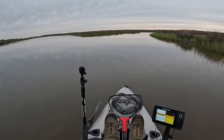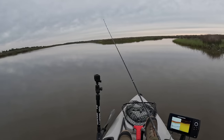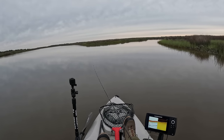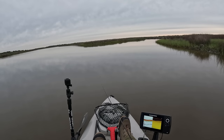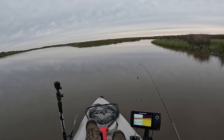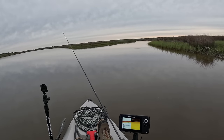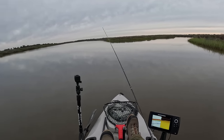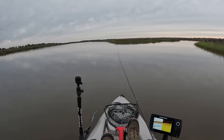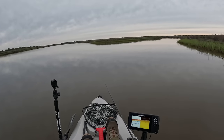All right, we're gonna be using the flats bug. As I stated in the intro, we'll be working drains, shoreline, looking for any type of blow up. Last time I was out here, I did really, really well. The bait was kind of moving. Today the conditions are kind of the same. Overcast, a little bit cool, baitfish not really moving anywhere. So I'm just gonna work this shoreline here. Hopefully I'll put some eyes on some popping shrimp or small baits.